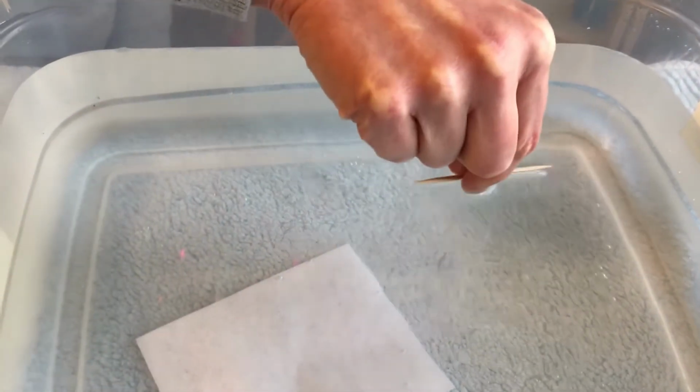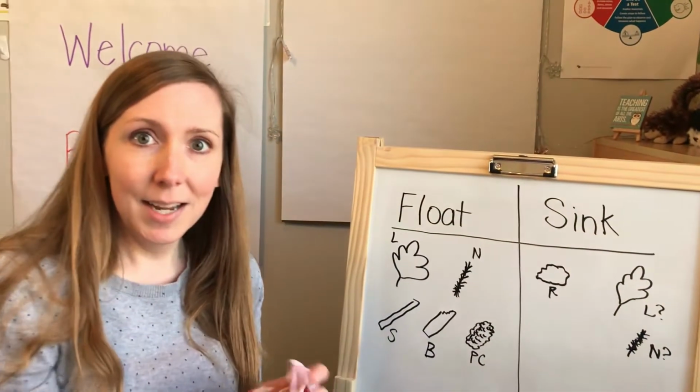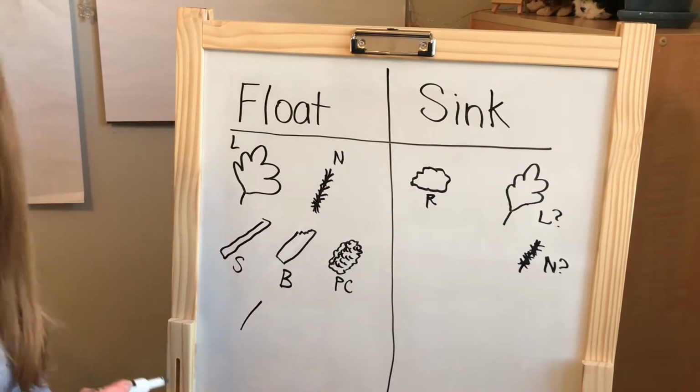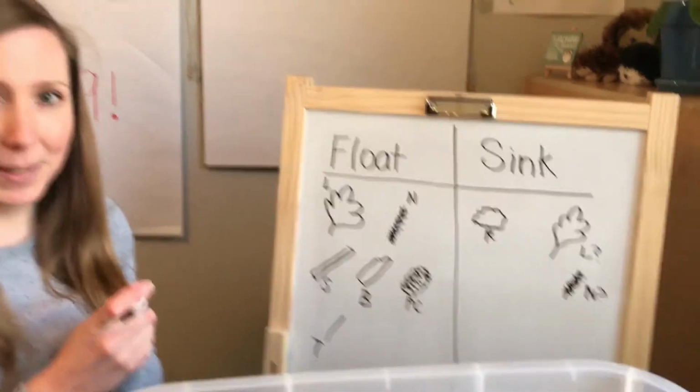Let's see. Ooh, it is floating. And watch what happens whenever I push this down. It pops right back up. It's not like the paper that stays down at the bottom, but it pops back up. So a toothpick definitely floats. So let's add that to our chart. I'm just going to draw a really thin line for a toothpick because toothpicks are really thin. And I'm going to put a T for toothpick.